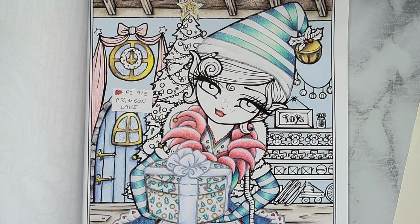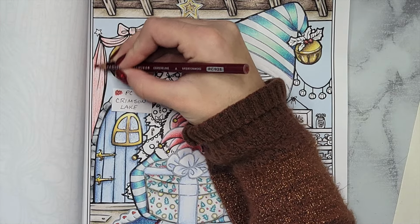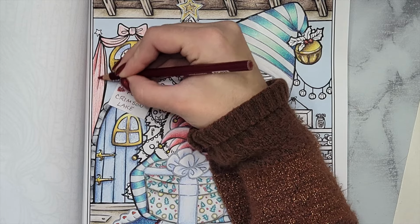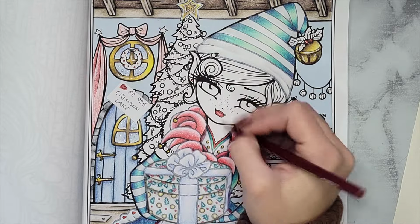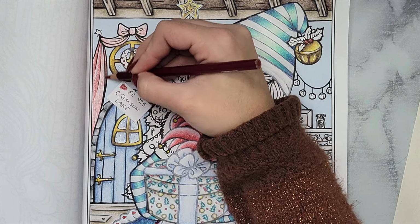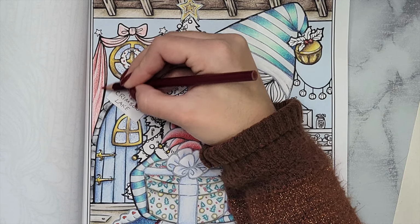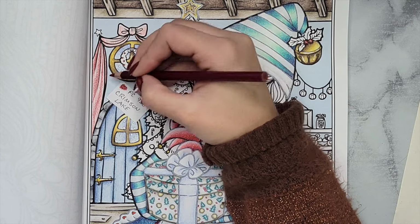We're gonna go in with our next color, which is the Crimson Lake. So I'm going in on the left of these lines to add a little bit of this in here. This is our second lightest color, so kind of our mid-tone. I'm basically using the exact same colors that we did on her outfit. I'm gonna go just directly up here and just lightly fade it out, and then bring it down a little ways, and then also fade it out, just to add a little bit of extra detail there.